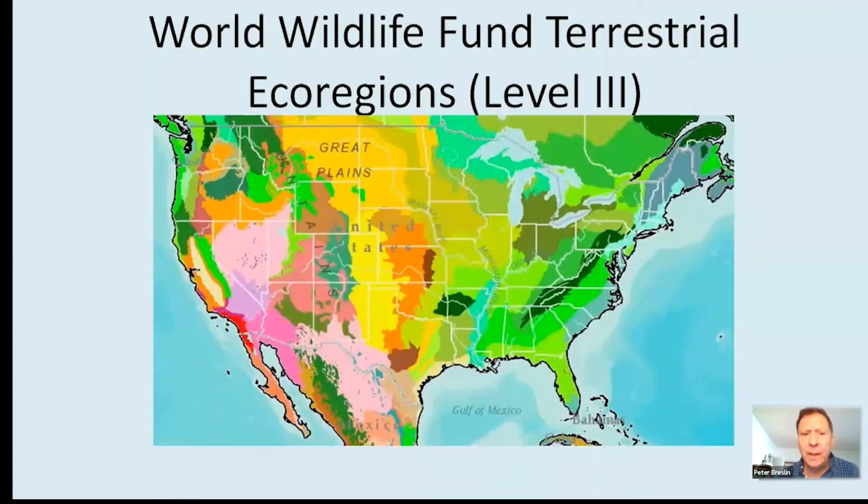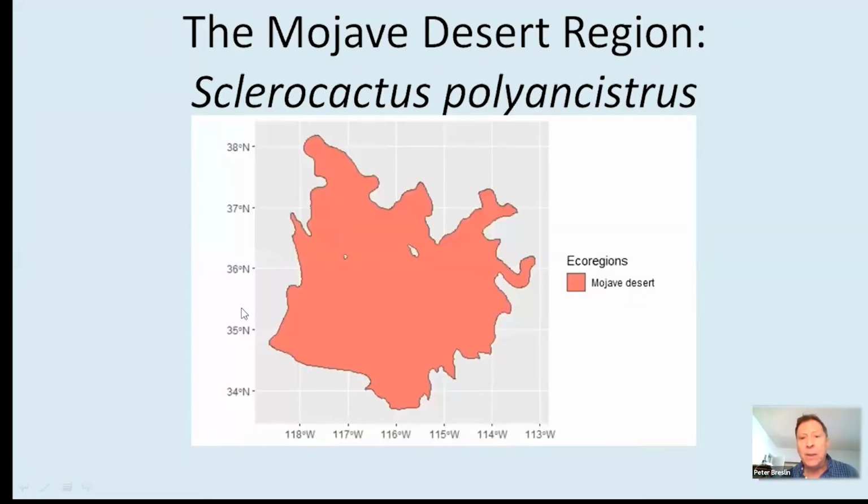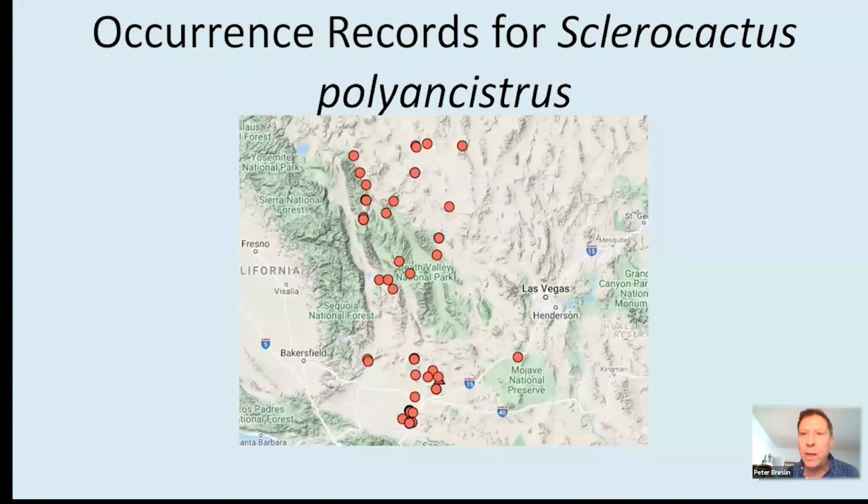All right, so moving along. So we were looking at this ecoregion here. We're going to move over here to the Mojave. And that's what the Mojave Desert ecoregion, as defined, very specifically looks like when you take it out of this context. And we're going to be talking about a plant that poses great difficulties for a lot of growers I've spoken with, Sclerocactus polyancistrus. Here is a map of occurrences.